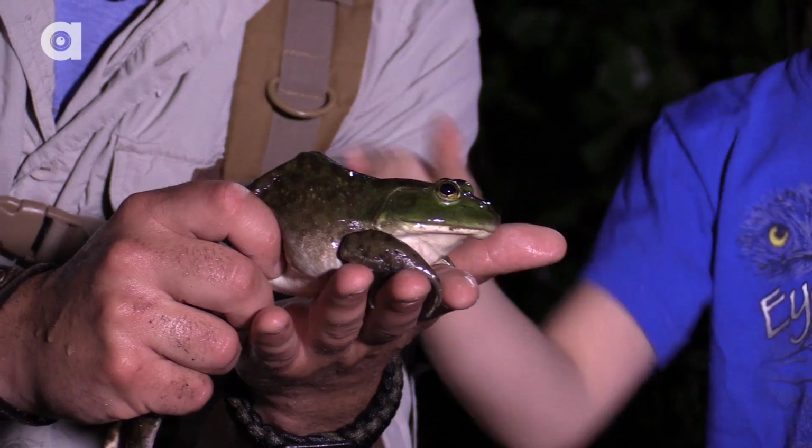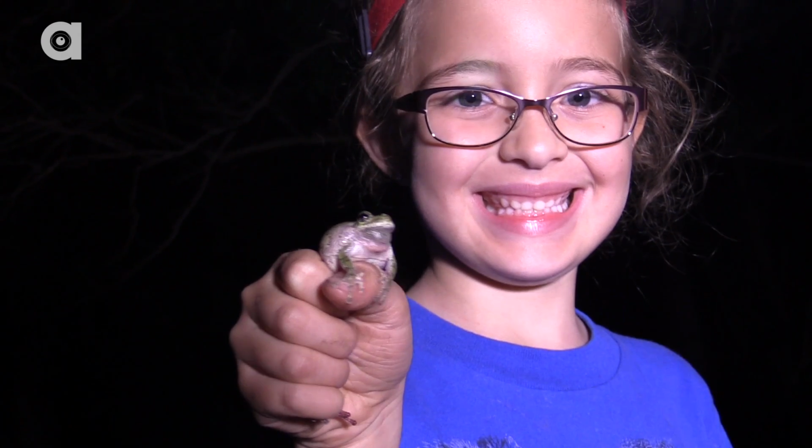Are you ready to let these little frogs go into the wild? Yeah. Well, we got up close with the American bullfrog and the eastern gray tree frog.